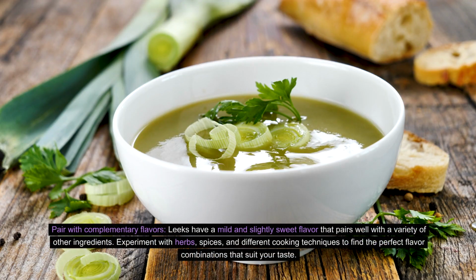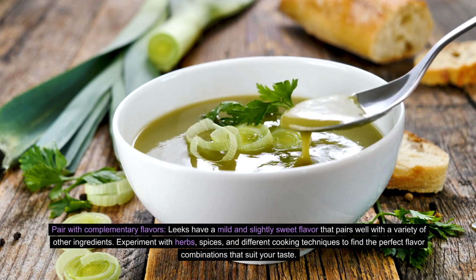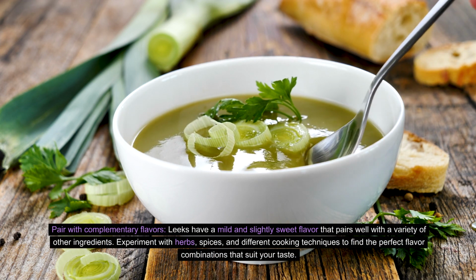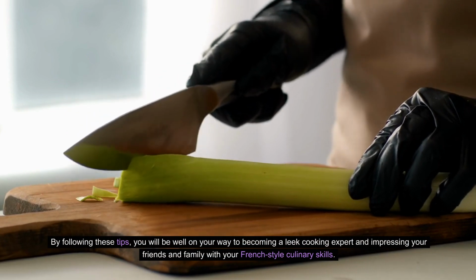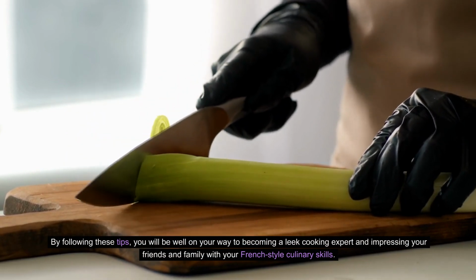4. Pair with complementary flavors. Leeks have a mild and slightly sweet flavor that pairs well with a variety of other ingredients. Experiment with herbs, spices, and different cooking techniques to find the perfect flavor combinations that suit your taste. By following these tips, you will be well on your way to becoming a leek cooking expert and impressing your friends and family with your French-style culinary skills.